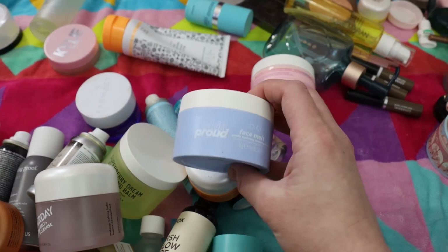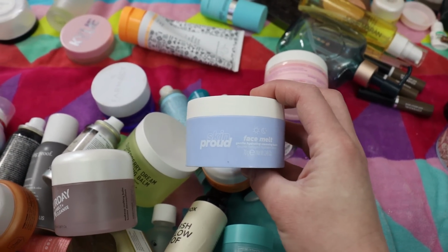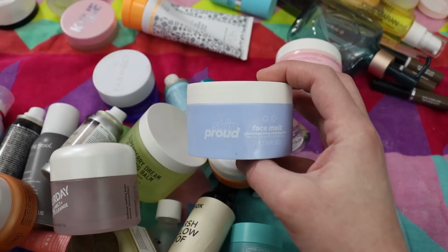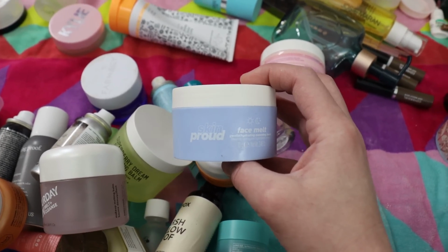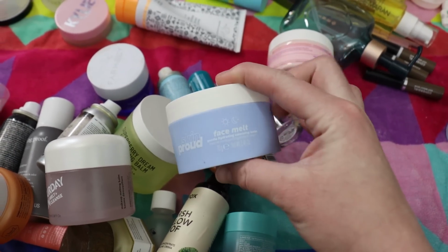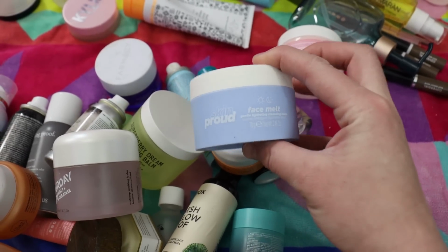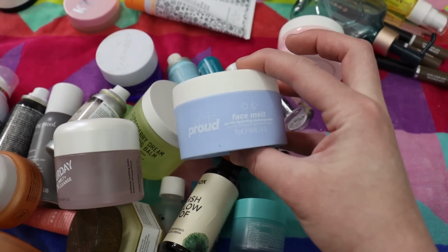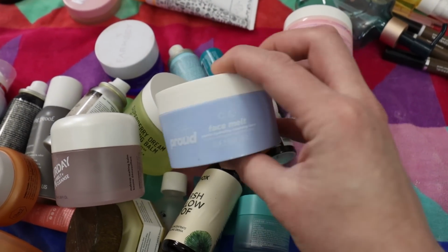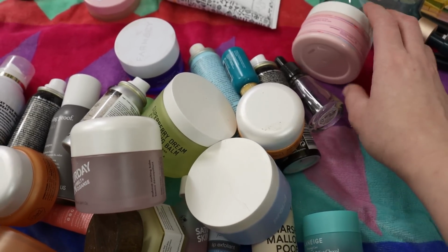And then this brand here, I think they're still at Ulta now. They sent over this Skin Proud Face Melt. So this is another cleansing balm. This here really reminded me of the Clinique cleansing balm, like eerily so. And it did a really good job of breaking down makeup, but I definitely had to follow up with another cleanser because I felt like this had a little bit of residue left behind. But again, I typically double cleanse anyway, and it did break down my makeup really well, but I for sure had to go in with another cleanser with that one.